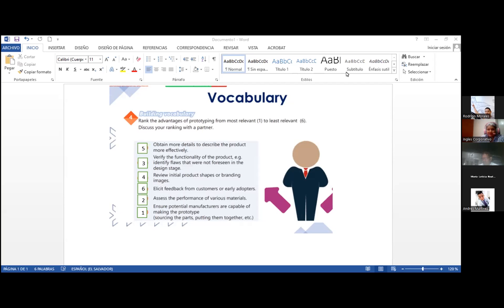Ensure potential manufacturers are capable of making the prototype, because if you will do something, you need to know where or who will make the parts in order to create the idea you have in the mind. So you need to be sure who will make the physical product, or if it is a service, who is the person or the people who will make the action of the service. Okay, so you agree that the most relevant will be the last one, right? Yes. Okay, good. We have three groups that agree with that.